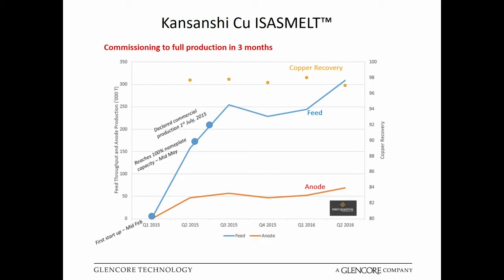Now, once within 12 months, the mines had been able to ramp up to meet the concentrator, to meet the smelting plant's capabilities, then they were able to easily meet the design rate. And actually, within the past 12 months, they've been able to, on a month-by-month basis, beat or exceed the actual maximum design capacity of this plant. So again, this is a real testament to the team at Kansanshi, the team here at Glencore, and the engineering departments as well.